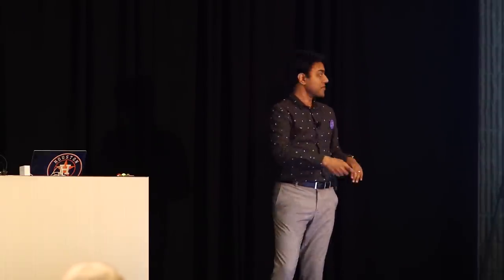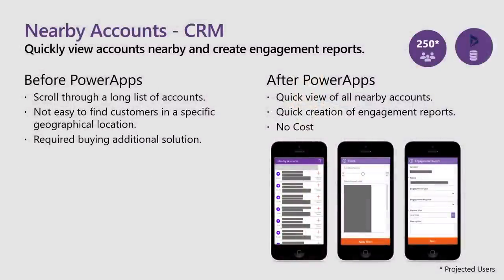So I used that formula, by the way. Power Addict helped a Power Addict. Got a formula within 2 minutes, built it in the app, and now you just open the app and it shows you the nearby accounts. On the left-hand side, there's a navigate option. If you click on that, it opens Google Maps and starts directions. You click on the plus sign, it starts creating an engagement report, and you can fill it in. You can move the cursor to change the radius, if you want to see a longer or shorter radius.